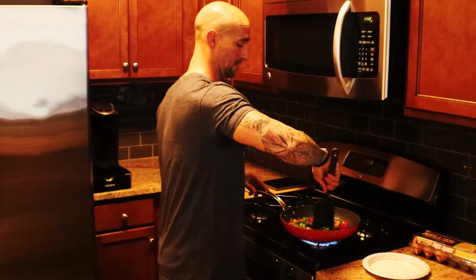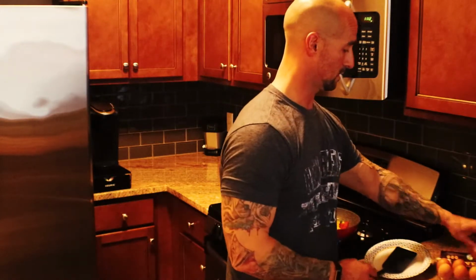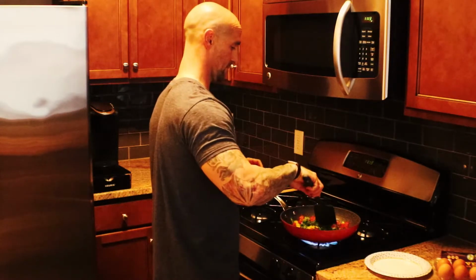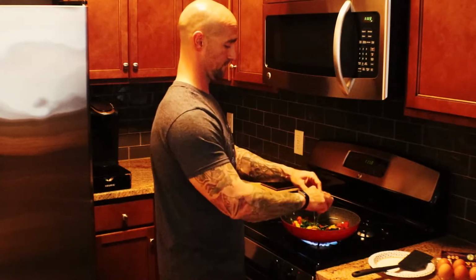And then one of the big tips with this meal, always throw your whole eggs in first. If you throw the egg whites in first, they end up sticking to the bottom of the pan no matter what pan you use. So, I normally let that cook a little bit more, but I'm okay with that. And we just crack our eggs.